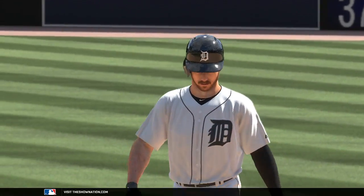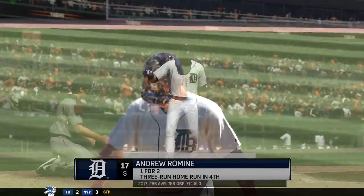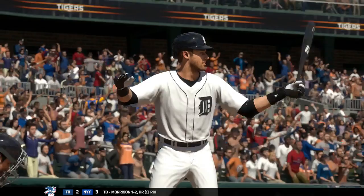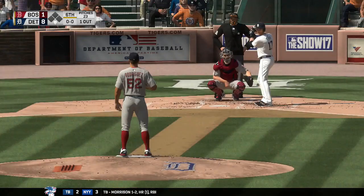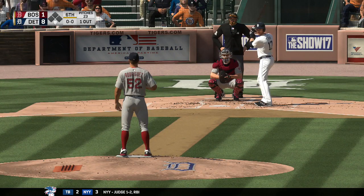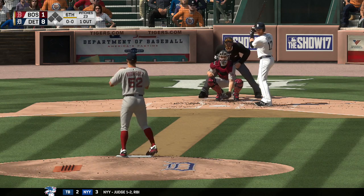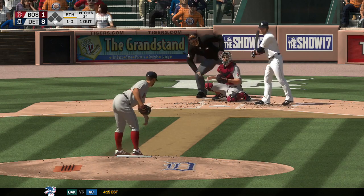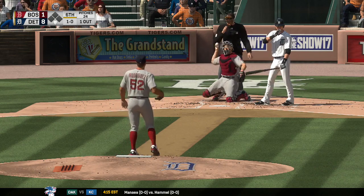Now batting, third baseman, Andrew Romine. Trying to pick things up where he left off. Andrew Romine comes in 1 for 2 with that home run he hit earlier. Into the windup and the pitch. A fastball that just misses inside.